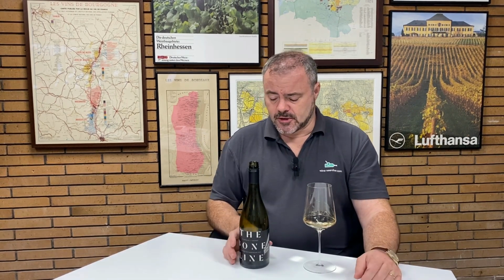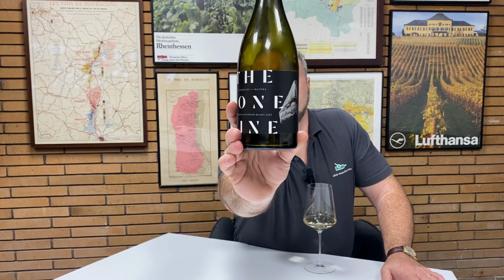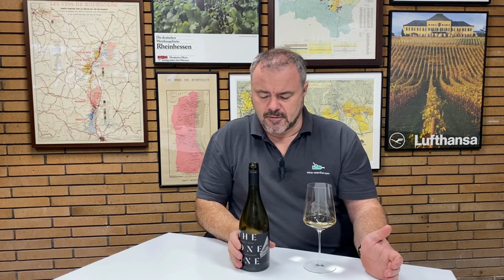So with 28% of it coming from elsewhere, one of the regions I thought I'd look at today is Waipara, or North Canterbury, and this particular wine is the Boneline Riverbone Sauvignon Blanc. So, as I say, the region is Waipara, the vintage is 2023.